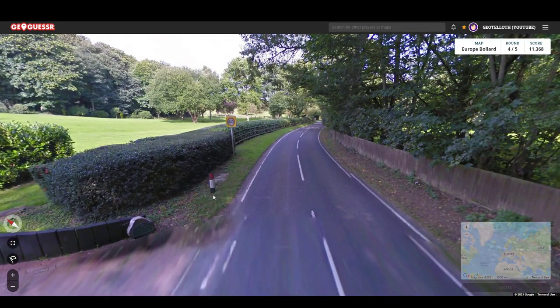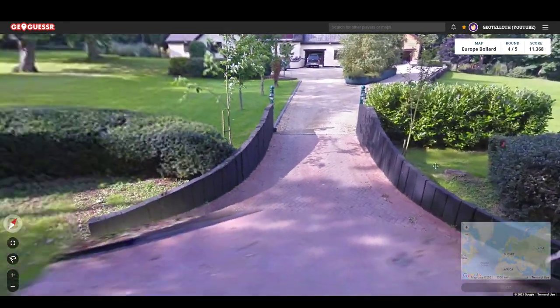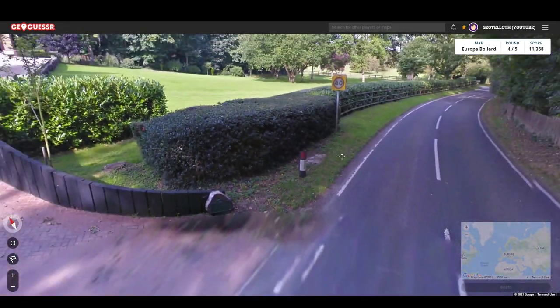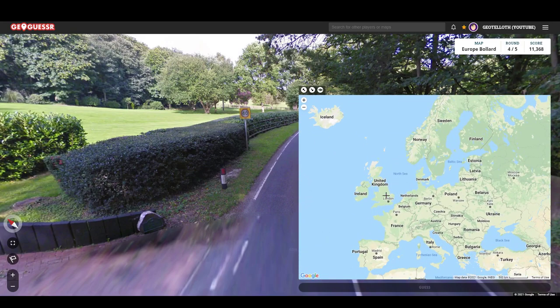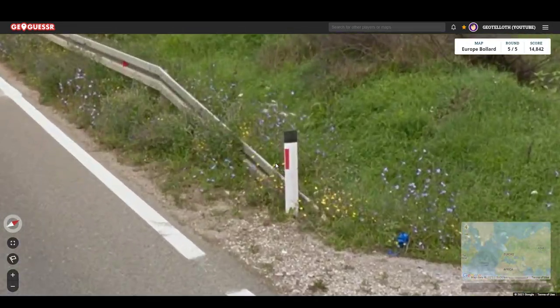And this is another UK one. Unfortunately, not a new one. Like I said, we saw this, I think, in the first round. So somewhere in the UK. There we go. Quite a quick round this.